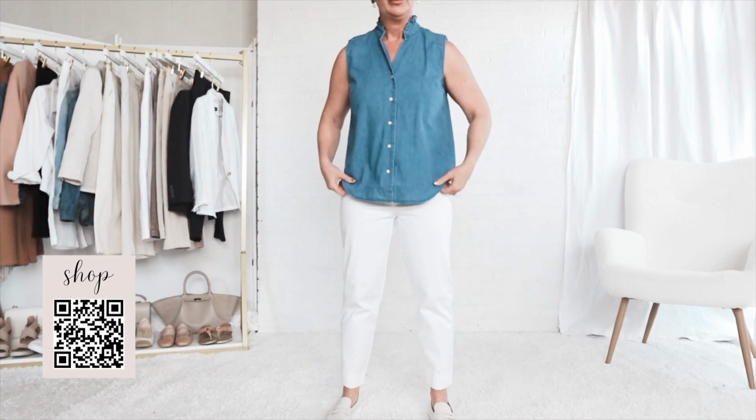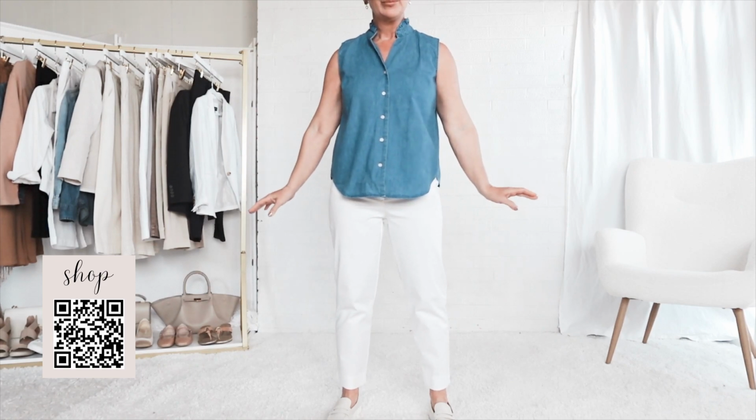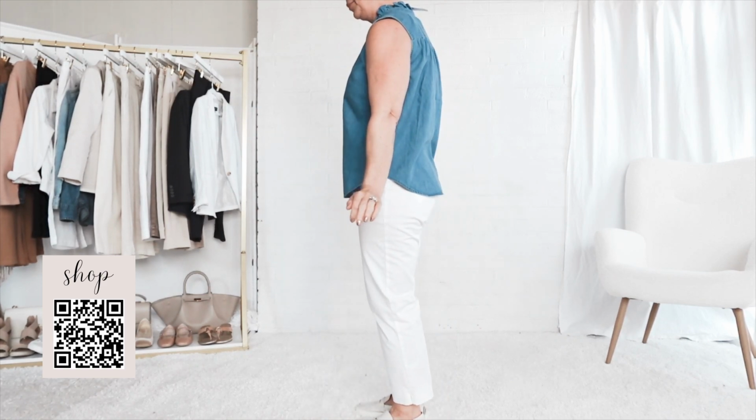In today's post, I'm showing you 8 outfits you can create from a simple sleeveless chambray top with items that might already be in your closet. Now, I don't expect you to have all of these items in your closet, but you should have some that are substantially similar.